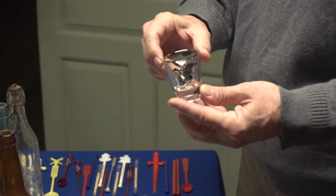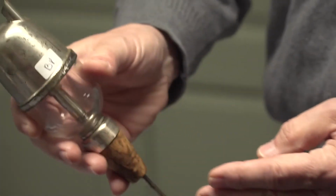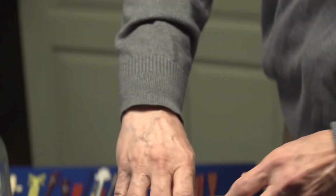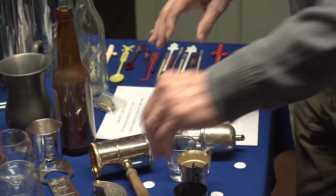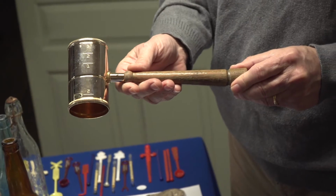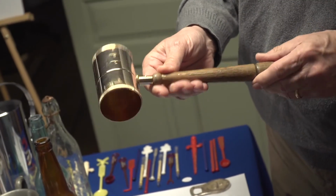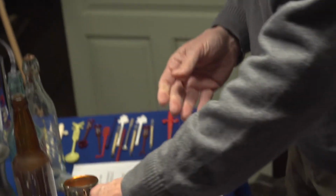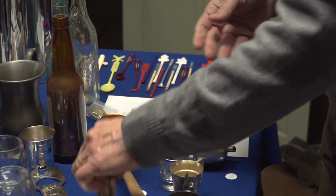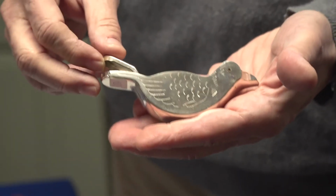Another one, silver on glass, made by the Silver City Glass Company. This a pourer made by the Napier Company, pouring out 1 serving at a time. This a gavel form jigger made by the Napier Company when you were putting in 1, 2, or 3 ounces of liquor. Also by the Napier Company, a Canary lemon press when your drink called for lemon.